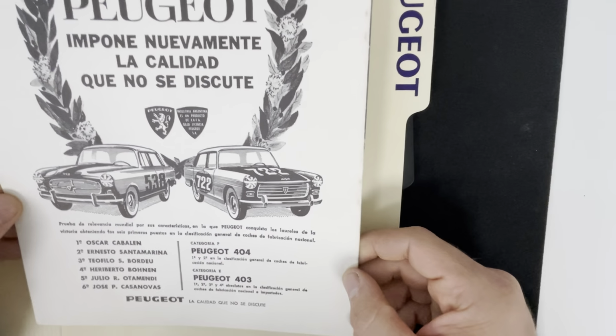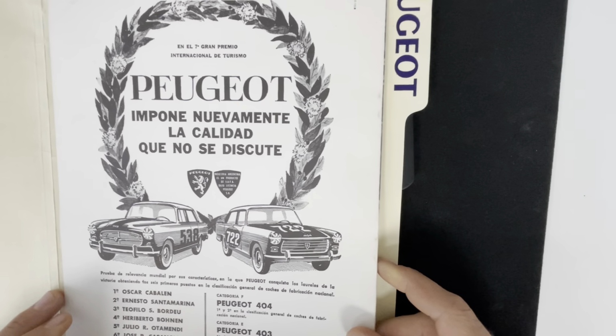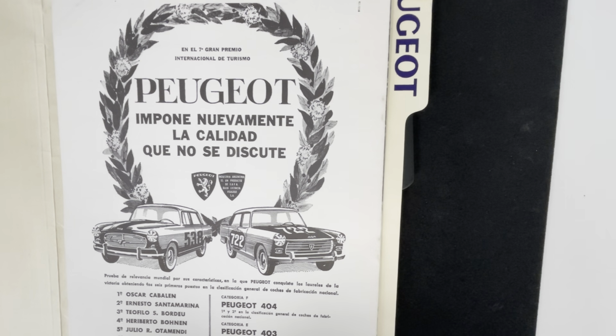There you go. Peugeot. Hope that's a bit of inspiration for the 403 owners out there and the 404 owners to maybe make a vintage style rally/race car.